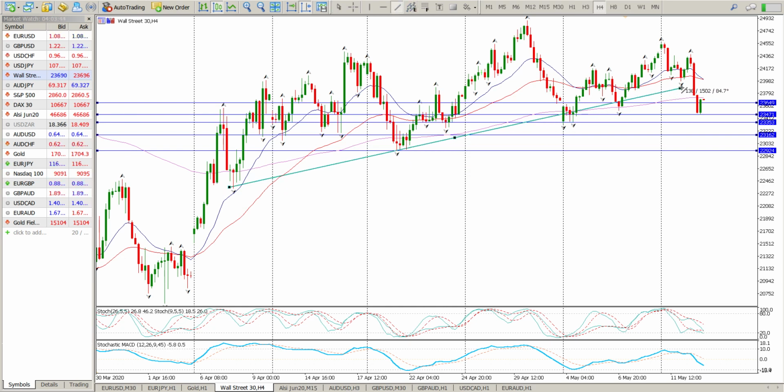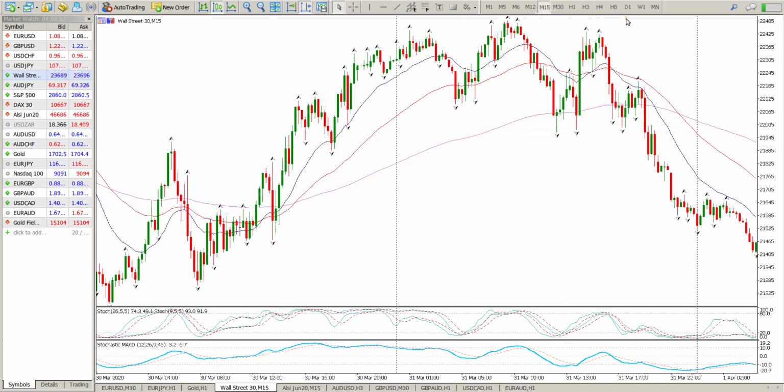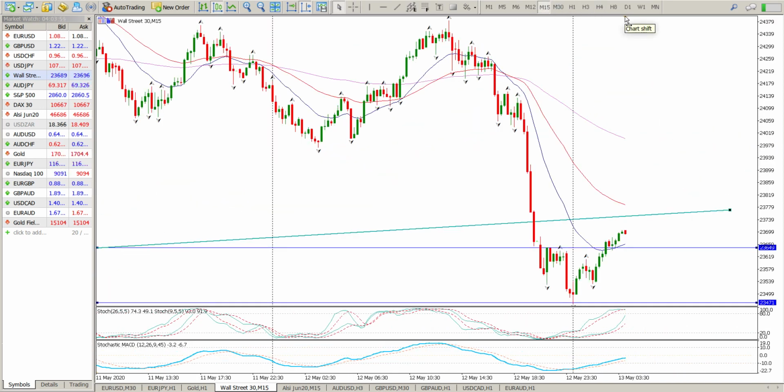One thing that you do need to bear in mind is this trend line. It does look like it's been tested now, so that could be an area to pay attention to as well.